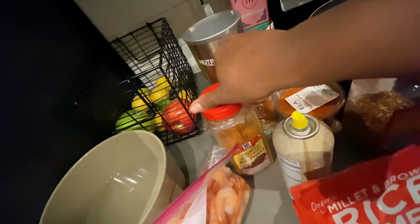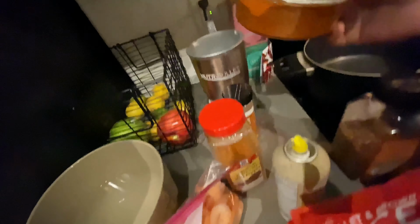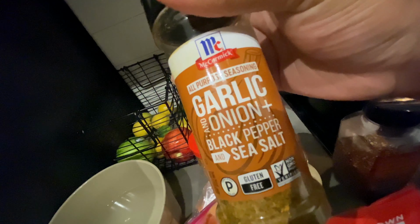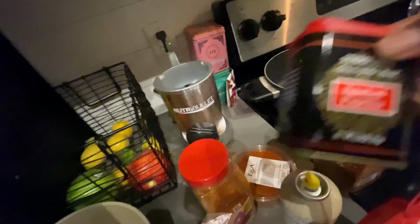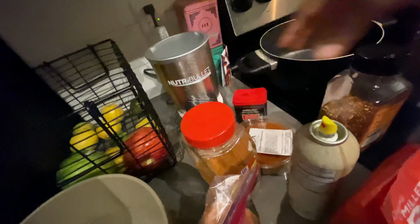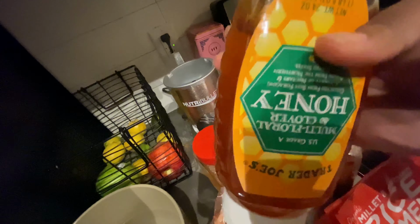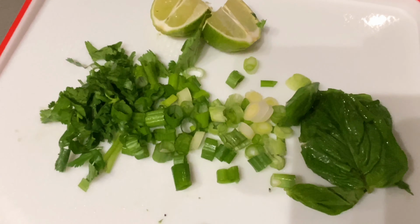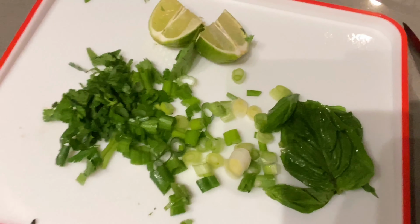I have some ground cayenne pepper, this Chesapeake Bay seasoning I picked up from the Amish market, McCormick, this is their garlic and onion, black pepper and sea salt. So I'm really not gonna put pepper and salt in here. Smoked paprika, crushed red pepper. And then I just feel like a little honey might be good on it, so we'll see. And then I have some basil, key lime, cilantro, and spring onion. So those are gonna go in as well.